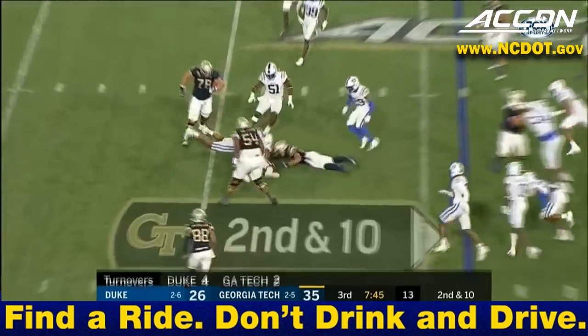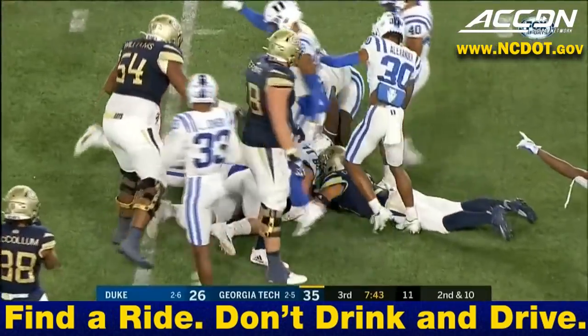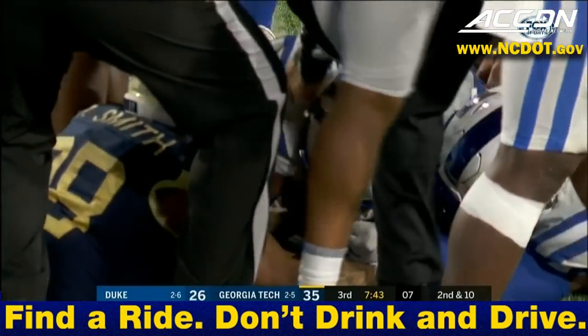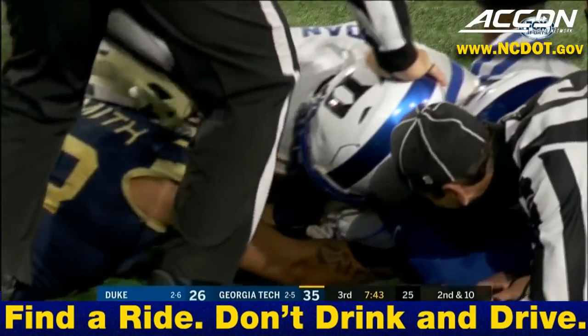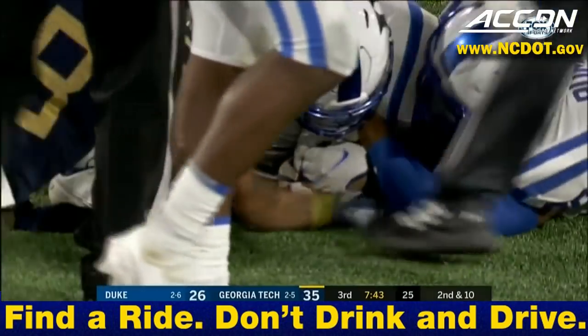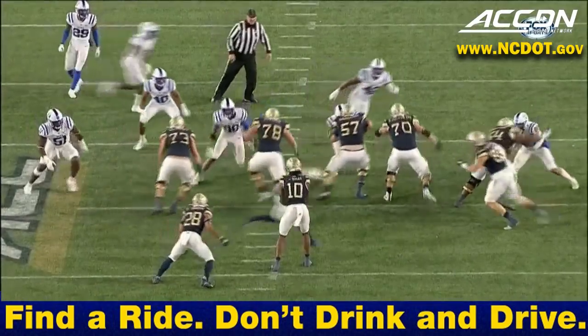That ball's on the turf. Did Duke fall on that after creating the separation between ball carrier and football? I think so. There's a fight for this one. I think Jordan has it, doesn't he? There it is. Duke has it. Natural surface here at Bobby Dodd.